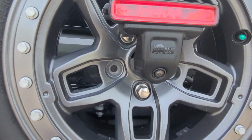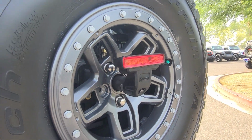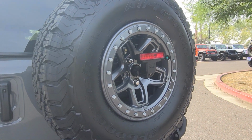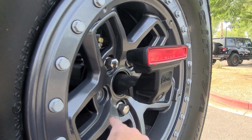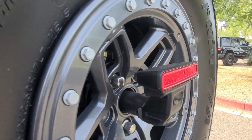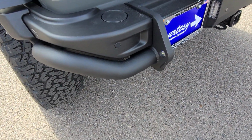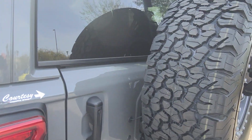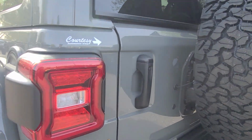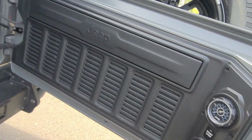Now again, the backup camera sticks out far enough to where it's not going to get in the way. I know depending on what kind of wheel packages people put on these, sometimes this camera can sit too far in and you'll get a lot of the wheel in the actual view. You still keep your factory backup sensors, so you are not losing a single feature out of this Jeep with this package on here. Now, this does have keyless entry, so the key never has to leave your pocket or your purse. Take a look back here.